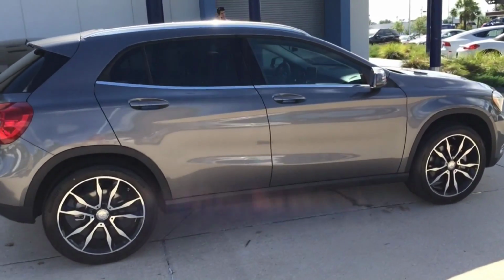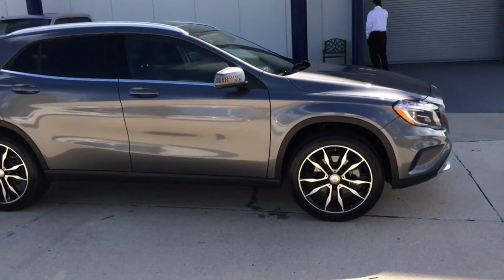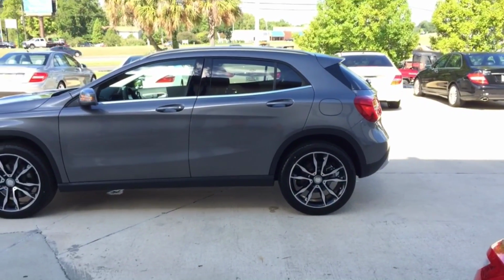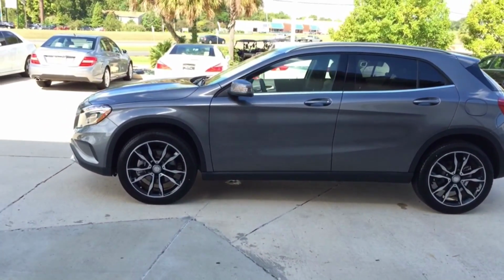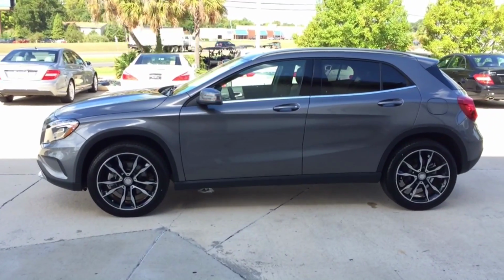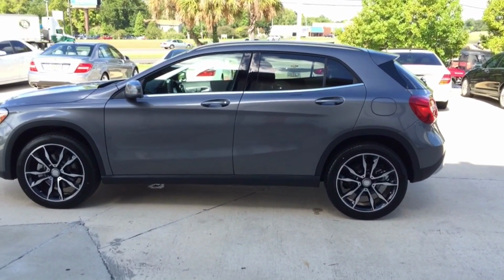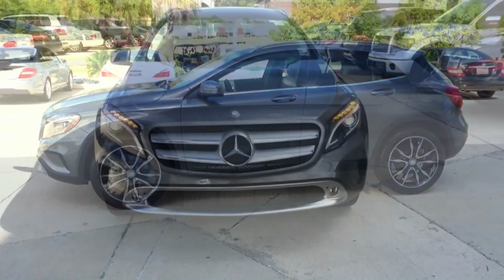The GLA Class body structure also features a system of interconnected elements that work together to help protect the occupants in a collision. High and ultra-high strength steel are used in critical areas and at multiple levels, such as the roof pillar, floor and roof cross members, door beams, and various reinforcements throughout the body. Advanced front and rear crumple zones deform progressively to help absorb the energy of an impact, while the rear end structure provides exceptional strength for its relatively short length.